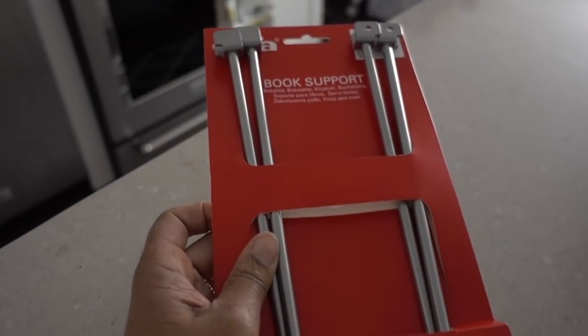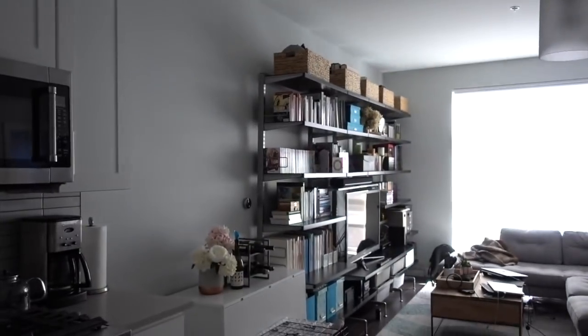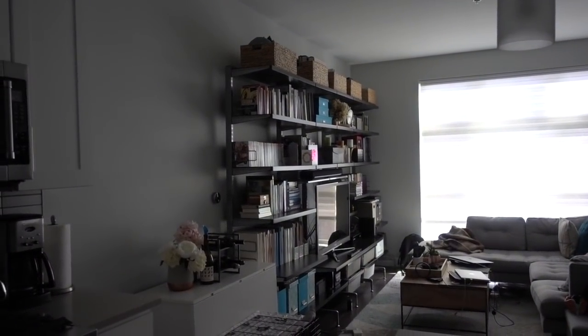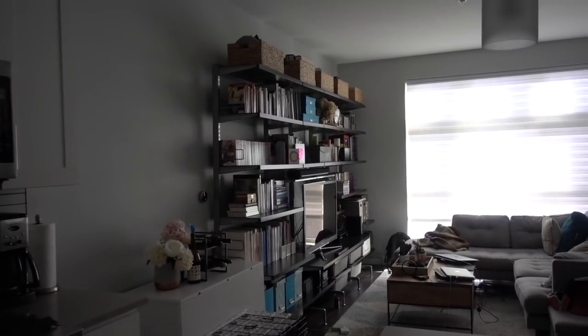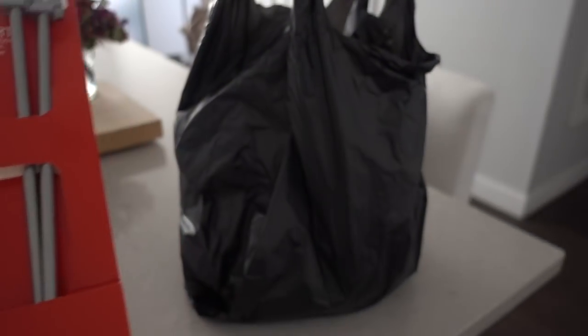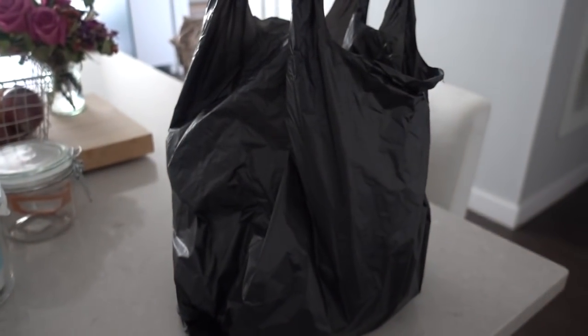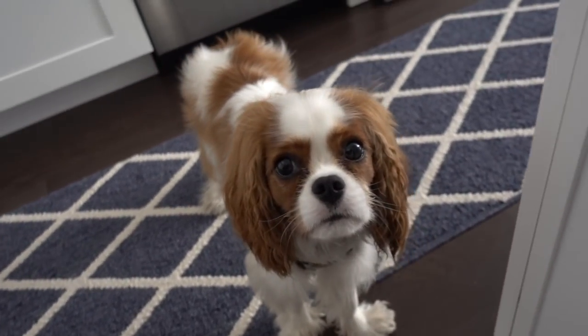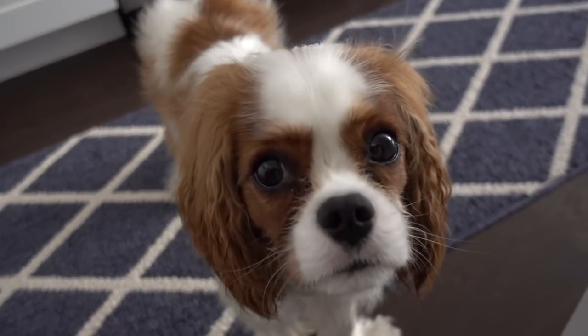And I also got two more bookends for our Elfa shelving system over there because I took a bookend and put it somewhere else, and now I'm nervous that the bookend is needed where I took it away from. So I'm gonna put these up and I'm going to have my lunch and then I'm gonna get back to work. Time for a nap for you, huh? Nap time? Nap time?